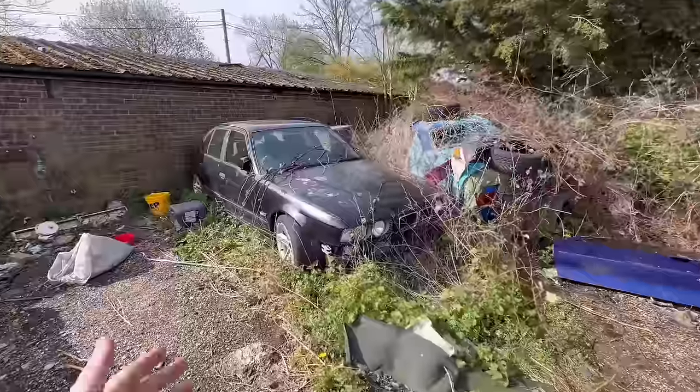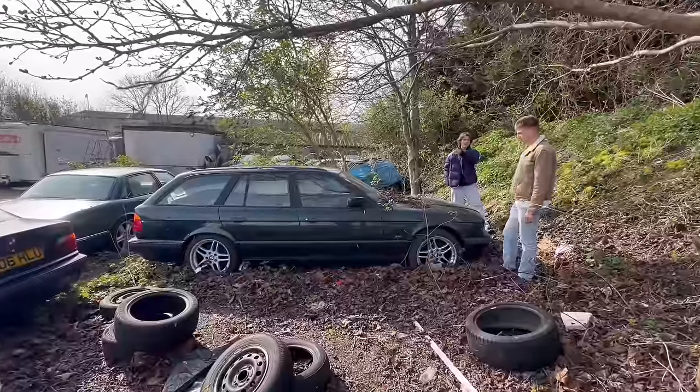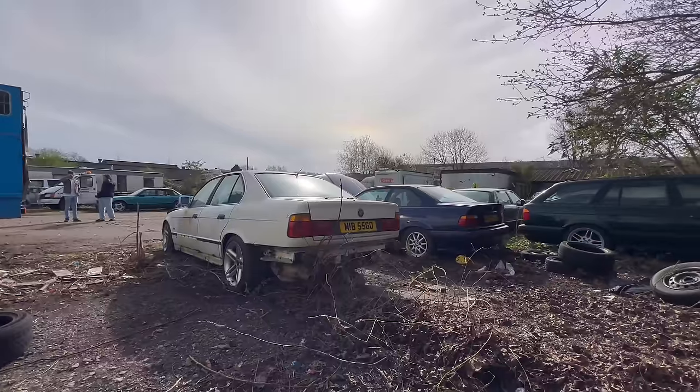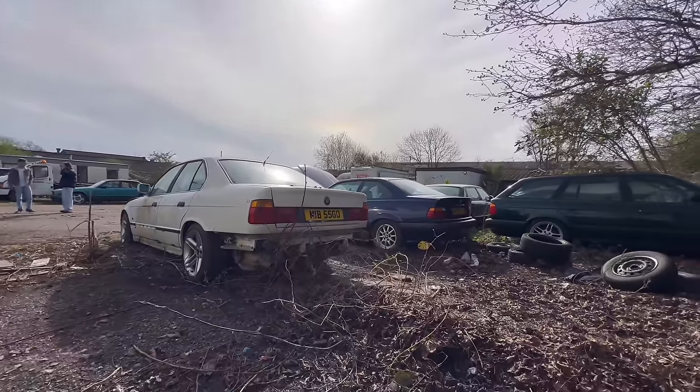Bearing in mind, I still want to drive this car for summer, I really want to get this car done and dusted in about 4 or 5 months. And it was looking like I was still going to be able to do that until... I get a call. An opportunity has come up. There is a bunch of BMWs that need a new home. They're abandoned and they need to be gone ASAP.